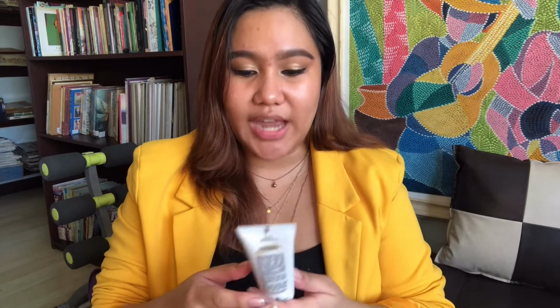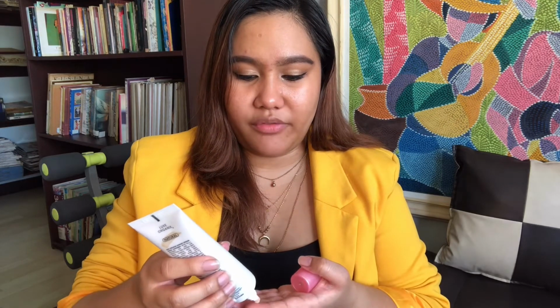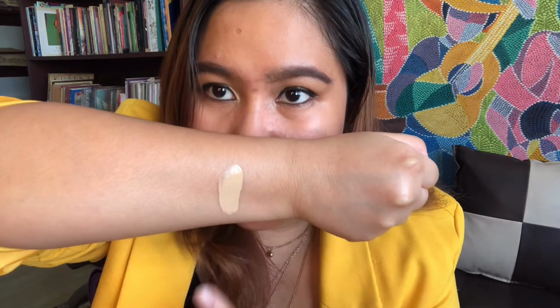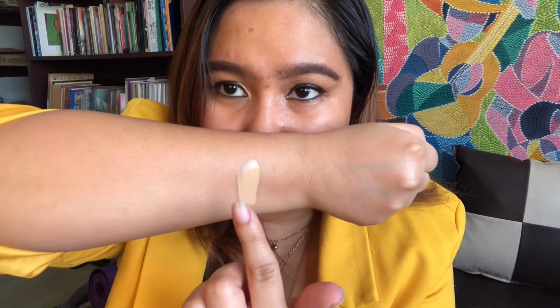Okay, so what we're gonna do now is we're going to compare these two right here on my arm. So unahin muna nating iswatch itong si Luxe Organix. Okay. I'm gonna put it right here on my finger. Ayun. So as you can see, dito pa lang ang puti na niya guys. Okay, so swatch naman natin itong si Fresh. By the way, it's in the shade medium. At itong si Luxe ay in the shade natural.